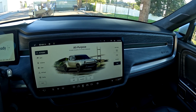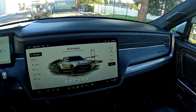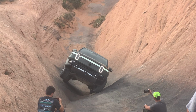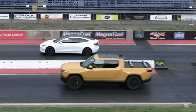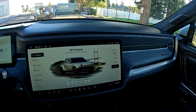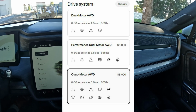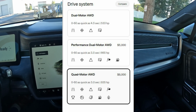But off-roading is pretty amazing as well. This has air suspension, so you can raise the height of the suspension for great off-road prowess, and you can lower the suspension for on-road driving. That makes it more streamlined and aerodynamic, and it also lowers the center of gravity to improve handling. But Rivian has a new dual motor version of the R1T that just came out. Fantastic pickup truck. They have a performance version where 0 to 60 is getting pretty close to what you get with the quad motor.